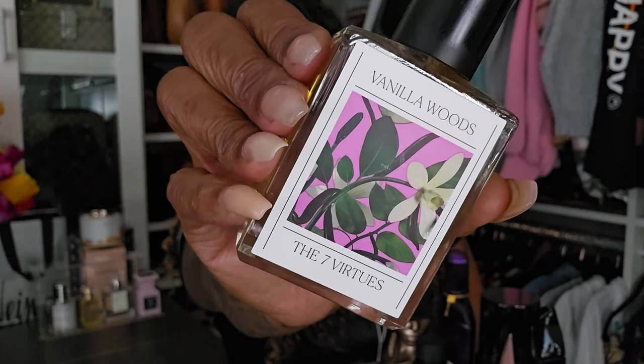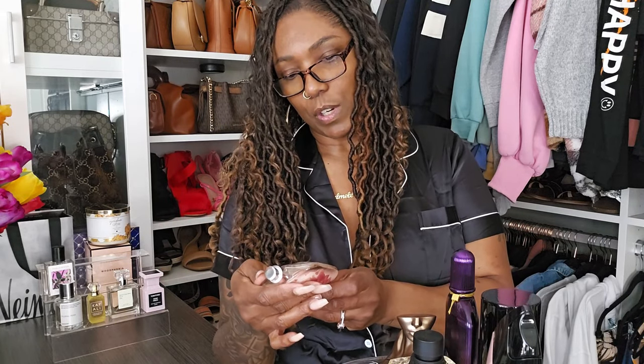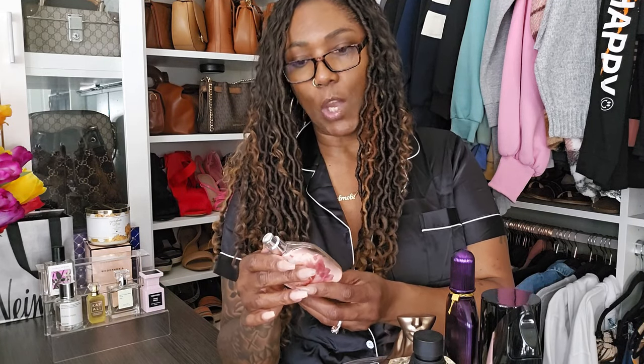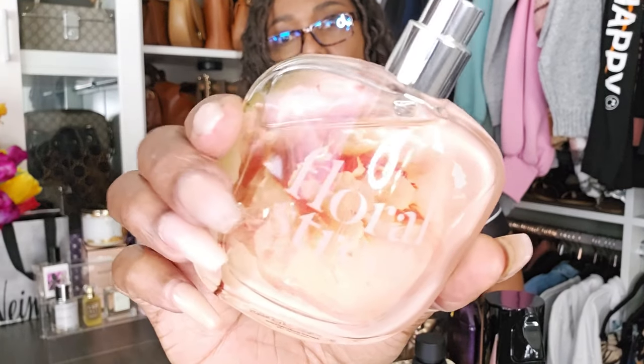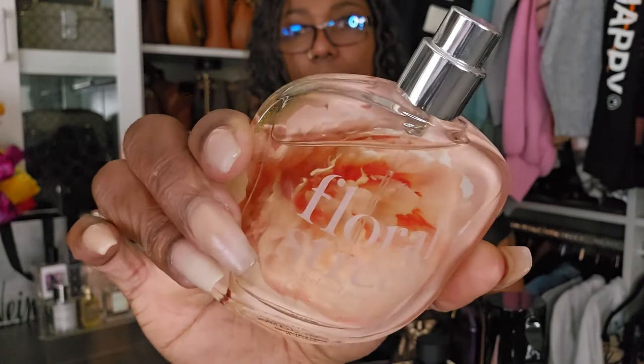There we go. I think I got too much stuff going on around me to where my camera doesn't want to focus, but it's just a vlog, so it's all good. This one is Floral Street Wonderland Peony. And this packaging is beautiful, but the smell of this scent is gorgeous as well. So that's what this one looks like. Beautiful.